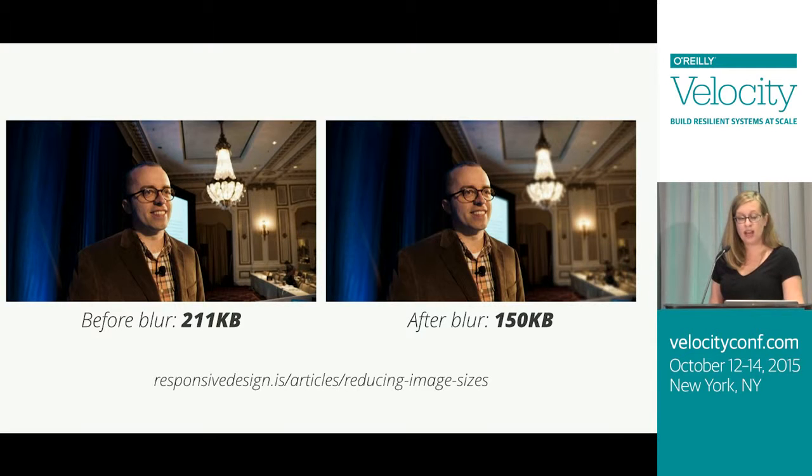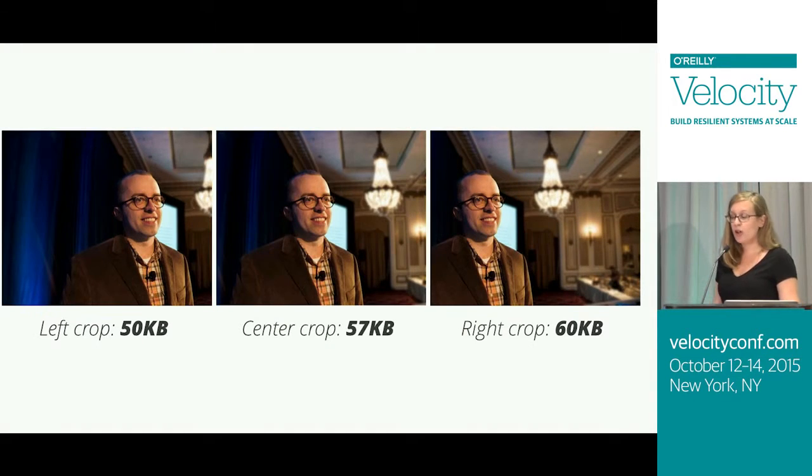Pretty impressive. I took it one step further and cropped it because I wanted to see the difference based on the complexity in the image. The left crop is only 50 kilobytes. The center crop was 57. You can see it has the chandelier and some more information. And on the right, the 60 kilobyte image has a ton more data, a ton more edges, right? Unfortunately, the left crop, although it is smaller, is the worst looking image, so we don't want to go with that one. We want to find that balance of speed and aesthetics.